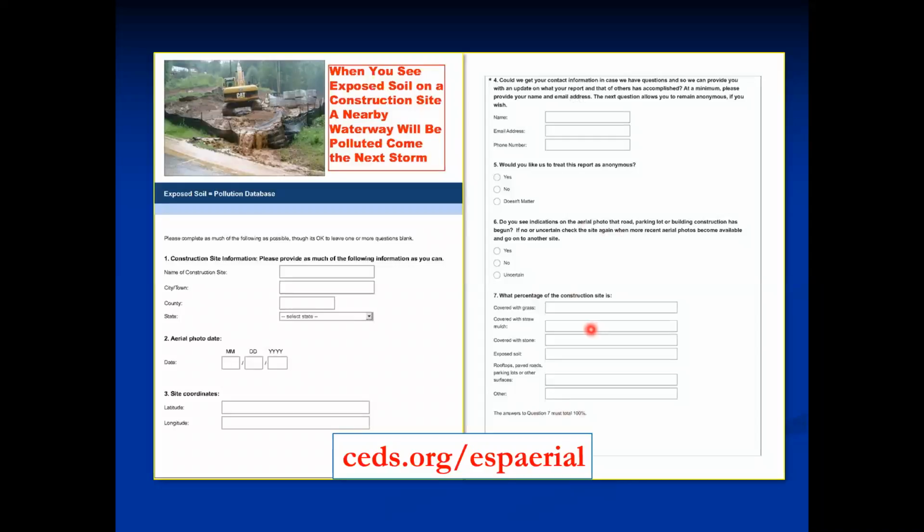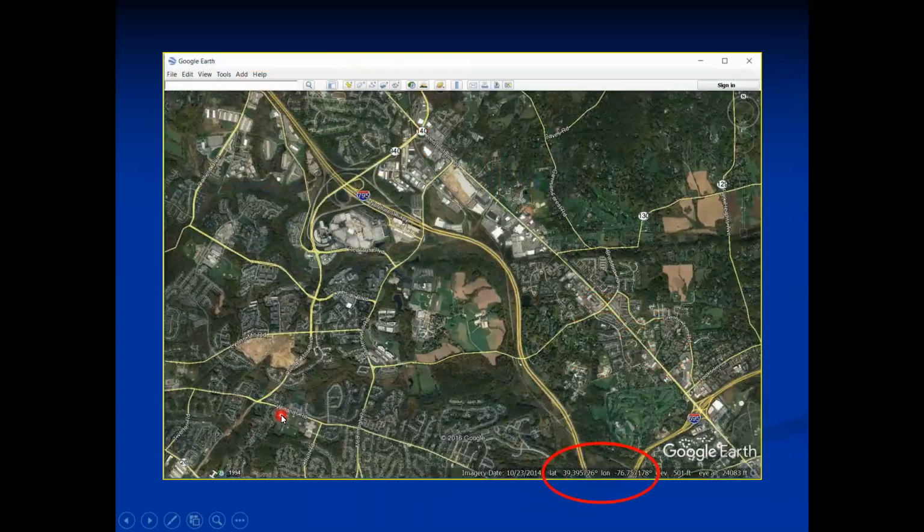After you've finished evaluating a site, add your findings to the Exposed Soil Equals Pollution database. Note that the third question asks for site coordinates. You can get site coordinates from Google Earth. The red line outlines the coordinates given on the Google Earth view. When you're finished entering data, go to the next construction site you'd like to evaluate.